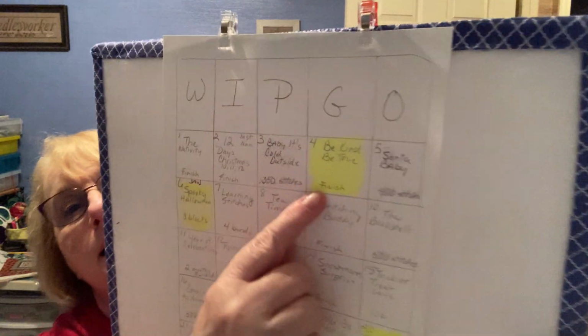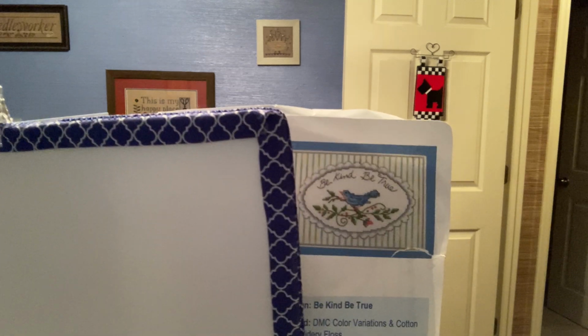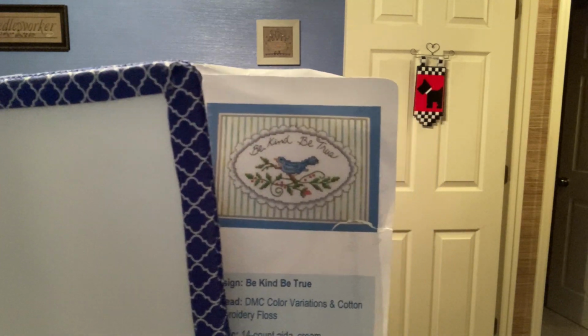But this, in February, they had Be Kind, Be True. And my block says that I need to have a finish, because that's what I set my own goal, and I'm supposed to have a finish. So this is the chart right here. I mean the picture right here. Be kind, be true. It's a DMC chart, and it just uses back stitch and cross stitch, and it's 2 over 2. And it's going to go on, where did I put it?